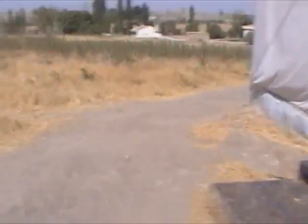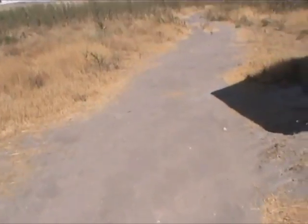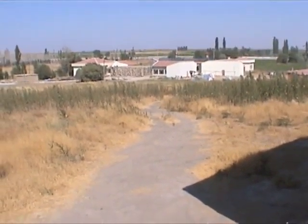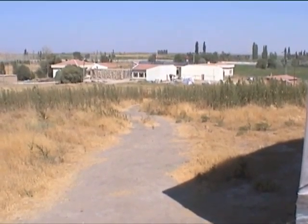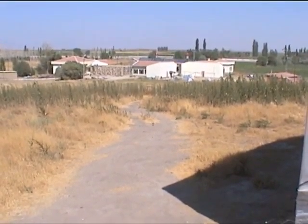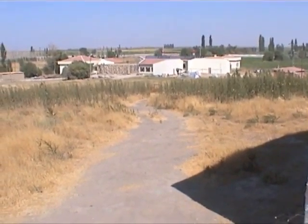So, again, some sort of scale here. Here comes Adrian up the mound, we're hoping. Indeed, that's what it looks like.